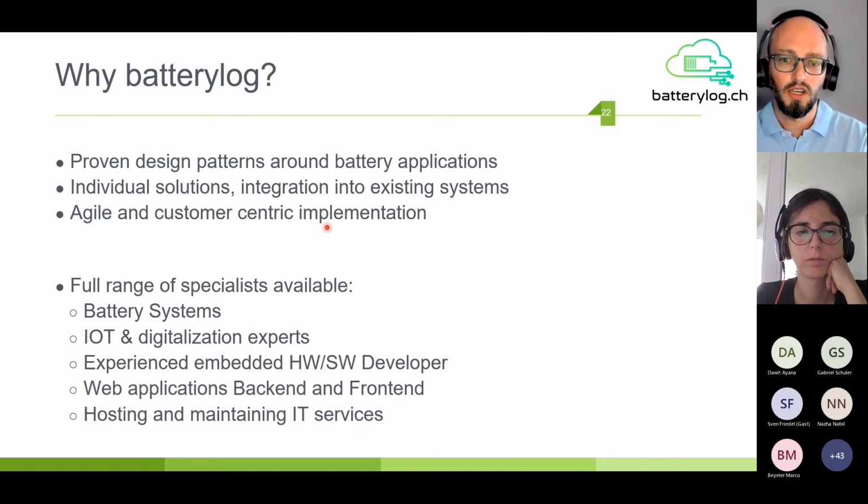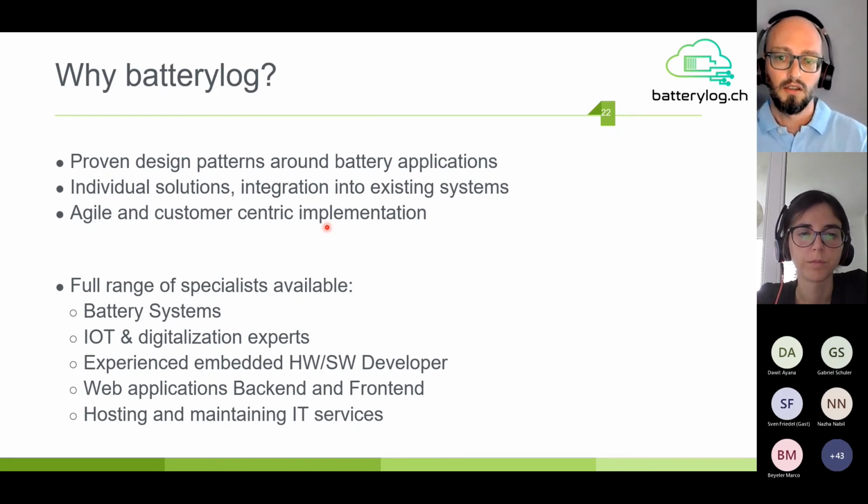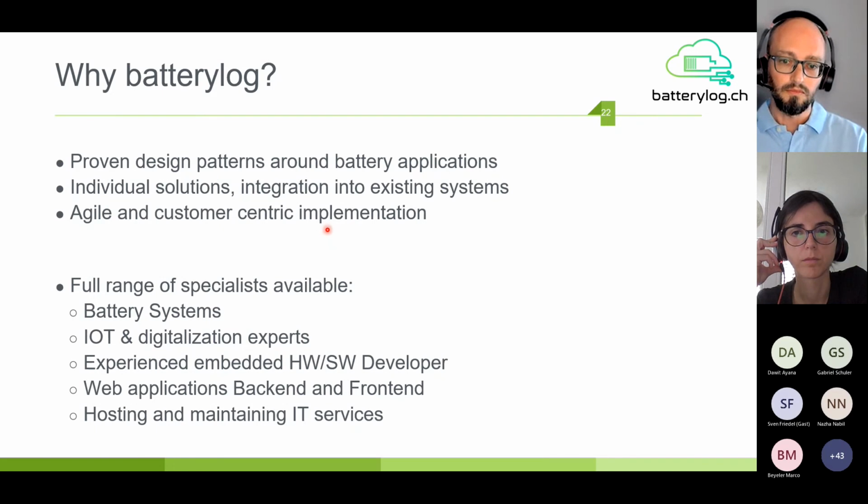We also use agile implementation, which means it's not just a word. It means that at the end of every work package, you have a running implementation, and you decide yourself when it's time to upgrade this application. That's also quite a nice way for a customer to control the features he wants to have, and also to keep control of the costs.